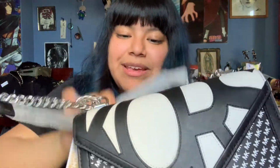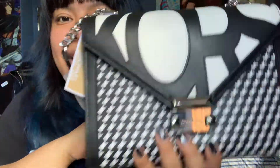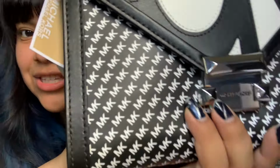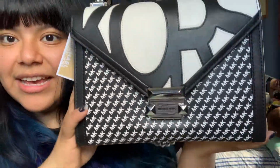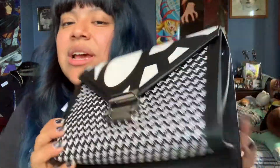In this haul, I'm introducing, because I did say I was going to probably get it, but I got the black version of that red bag. And like I told you guys, I saw this one too, and I fell in love. Okay, so this one is black, white, and silver. And it's one of those bags that I really, really wanted to get, because I don't have much black, silver chain Michael Kors bag.